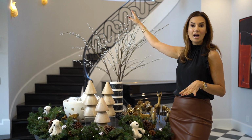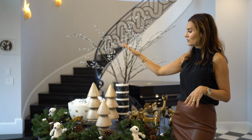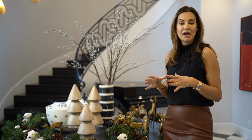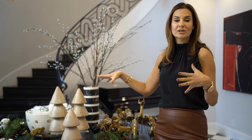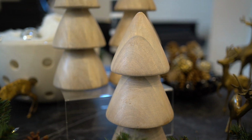You've got a very high situation here with the vase with the pussy willows, and then you've got your bowl that's medium height, and then we've got the trees. If they were all low, they wouldn't have the same impact. And I always have risers in the house. I will also link risers because I think they are critical in every home. And they're made of plexi, they're easy to buy, and then you can certainly play with them and decorate your holiday table any way you like.